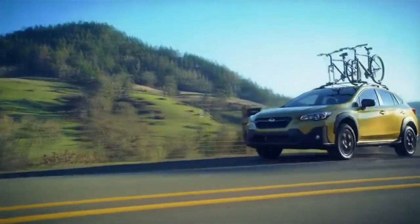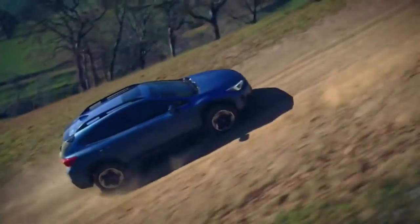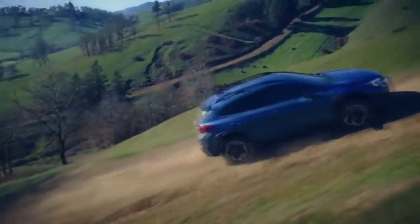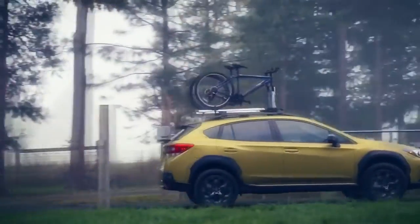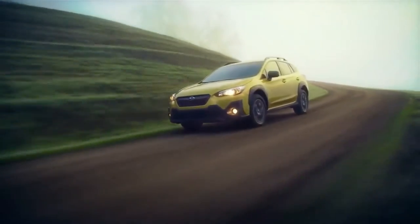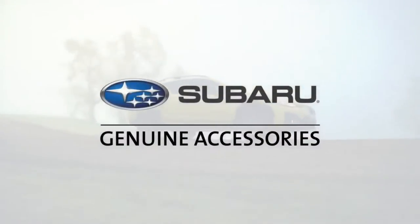Genuine Subaru accessories are engineered to the same rigorous standards as the rest of the vehicle. That's why genuine Subaru accessories are backed by the balance of the vehicle's 3-year or 36,000-mile limited warranty, or by the original purchaser's lifetime warranty for lifestyle accessories by Thule. Come along for a ride as we explore some of the most popular accessories that are available for the Subaru Crosstrek.